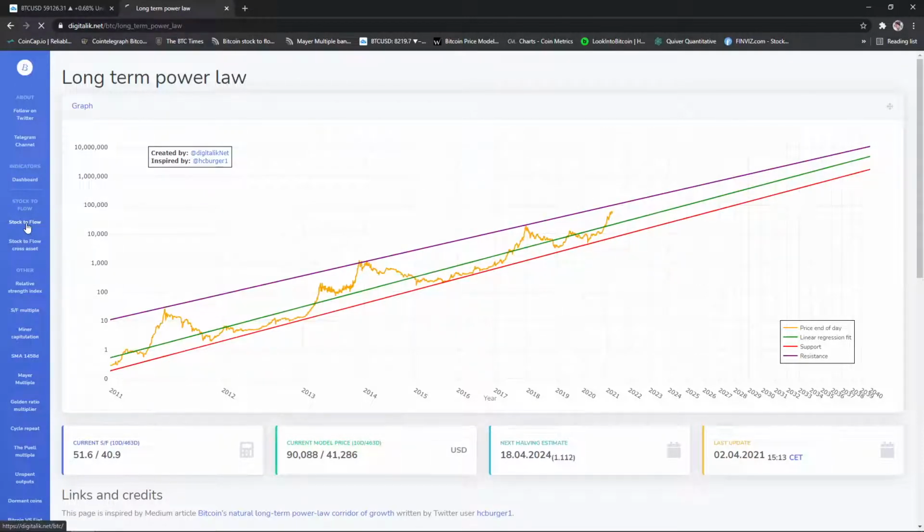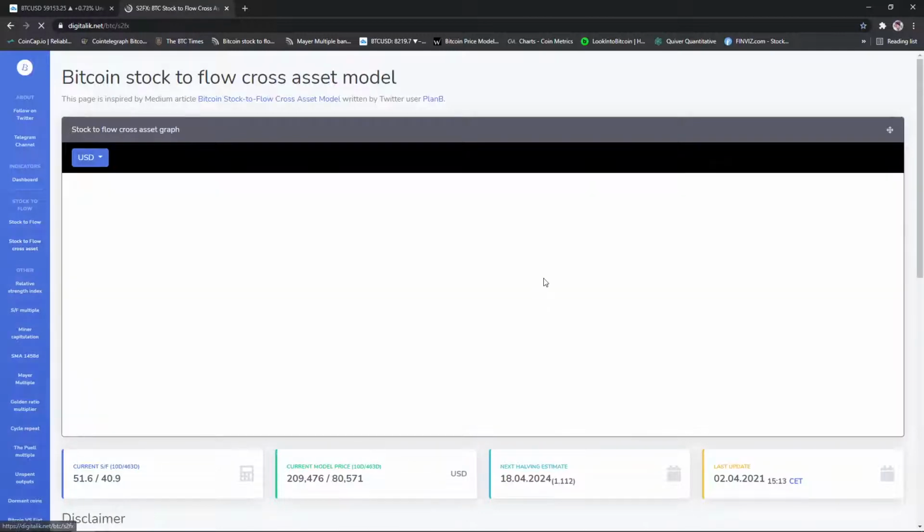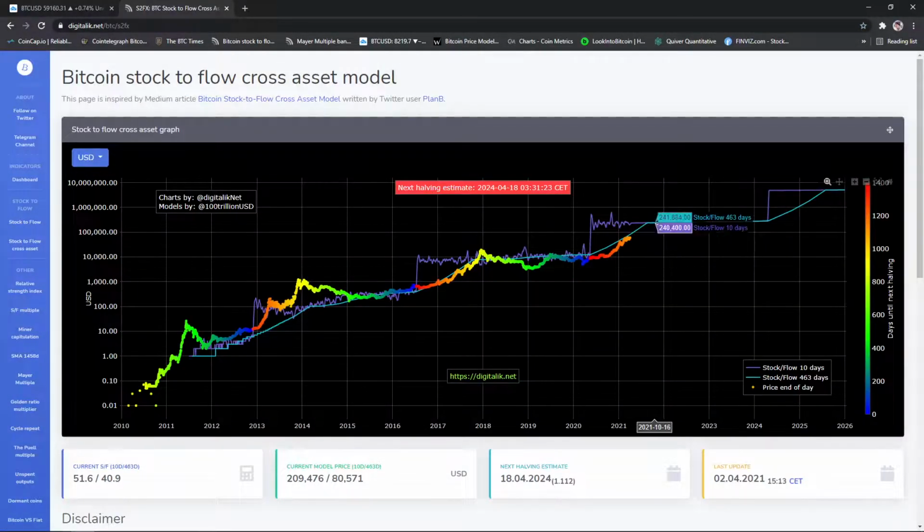Stock to flow. Stock to flow is still showing right around 100,000. The stock to flow cross asset is showing around 200,000. So we'll see. It's nice having these models and seeing how they react every cycle.